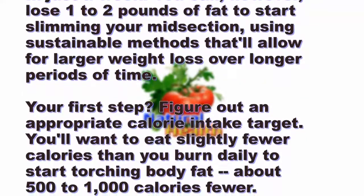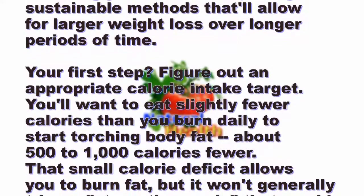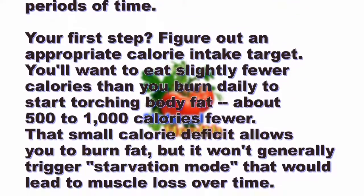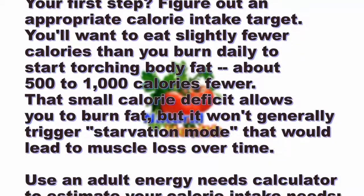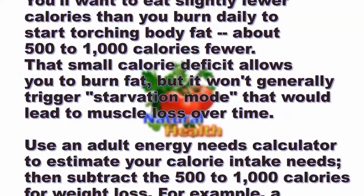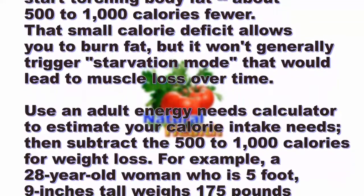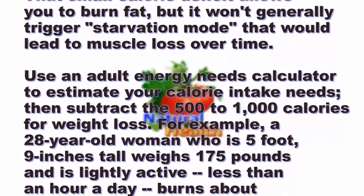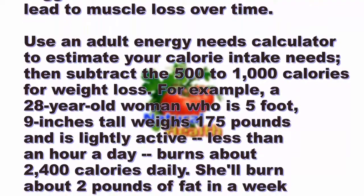Your first step? Figure out an appropriate calorie intake target. You'll want to eat slightly fewer calories than you burn daily to start torching body fat. About 500 to 1,000 calories fewer. That small calorie deficit allows you to burn fat, but it won't generally trigger starvation mode that would lead to muscle loss over time. Use an adult energy needs calculator to estimate your calorie intake needs, then subtract the 500 to 1,000 calories for weight loss.